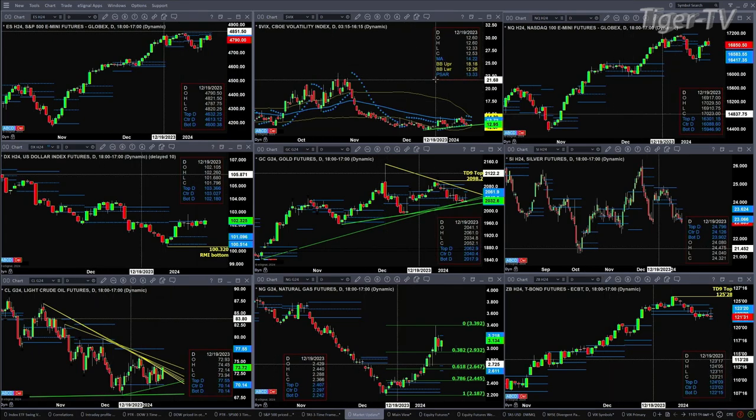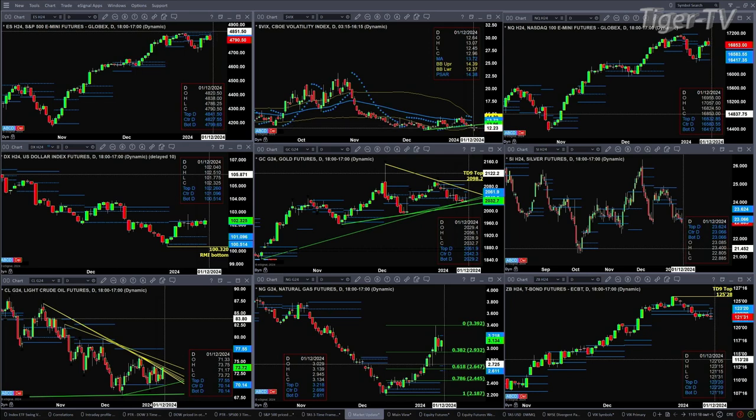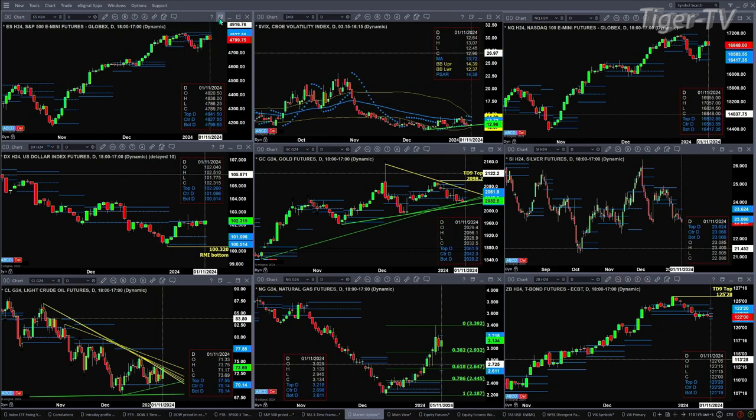Got the spot volatility index. It has held this little rising trend line out there. So if it does hold that, then that suggests we could see a bottom in it, and we should see or could see the ES Mini continue to move lower.